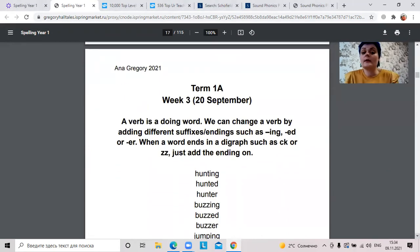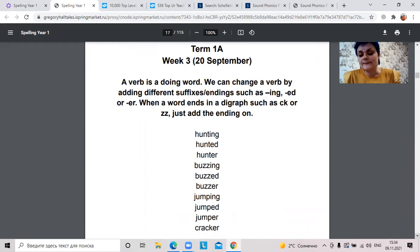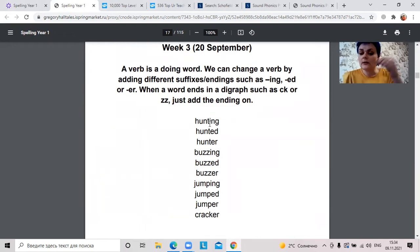I'm scrambling sentences, hang on. Week three, for example, and here we learn how to spell ing, hunting. Look at the words, hunt. So we don't need to teach them how to spell hunt because they just know that it's obvious. H, u, n, t. And then we only teach them how to spell ing, hunting or hunted. You can read it as t or id, but it still will be these two.